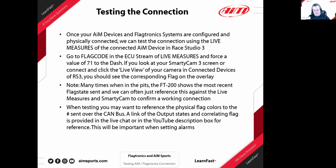The technology is obviously going to continue to evolve and get better, but right now there's still a human interface. What happens? There's a button that has to be pushed. As I was reading on their website, corner workers have a box. Yes, sir. The main tower has a box, and they can push that button, and it might be a second late, it might be within a hundredth or two of the flag. So there's always that human interaction. At the end of the day, you always got to keep your eyes open.